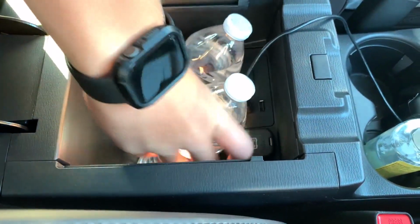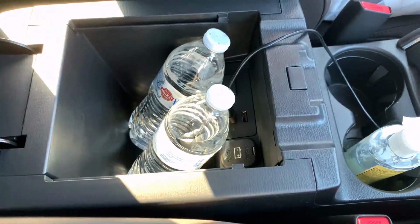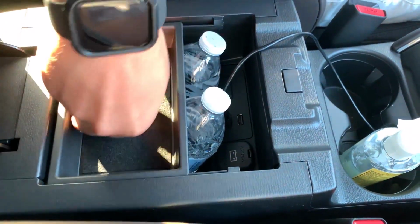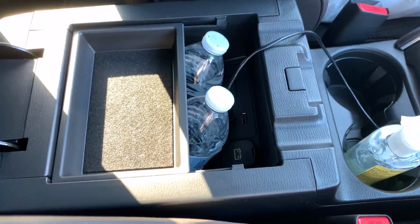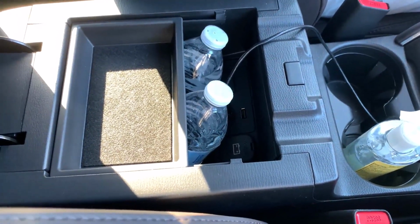Or if you do want to have that little tray back in, you can close it like that and put that. You can have both. So you can see it's actually a fairly roomy center console for what looks like a very small one.